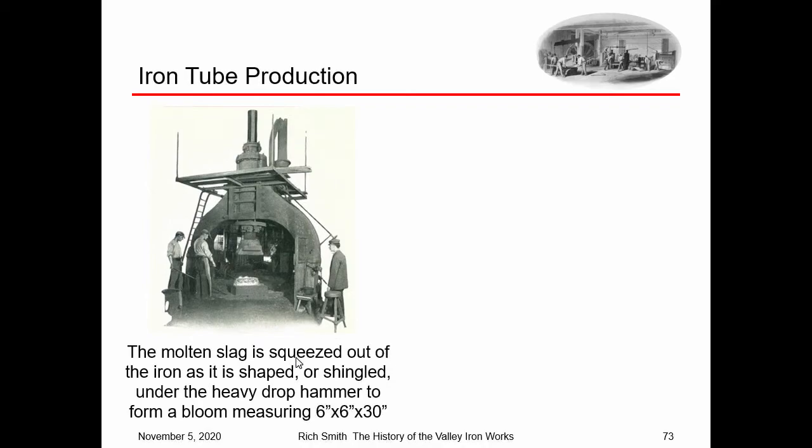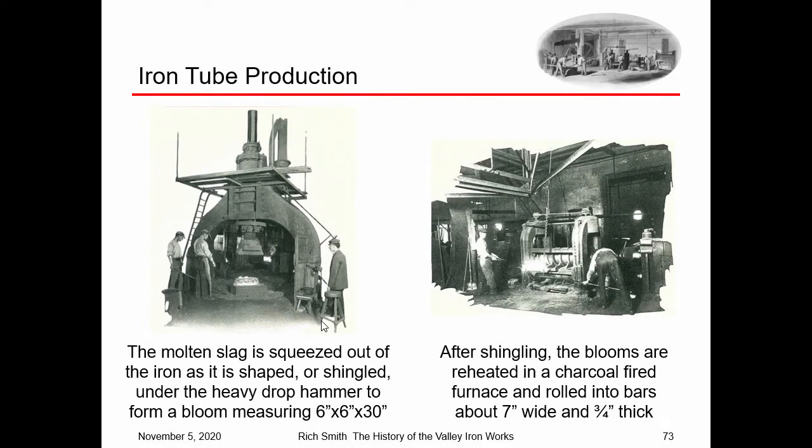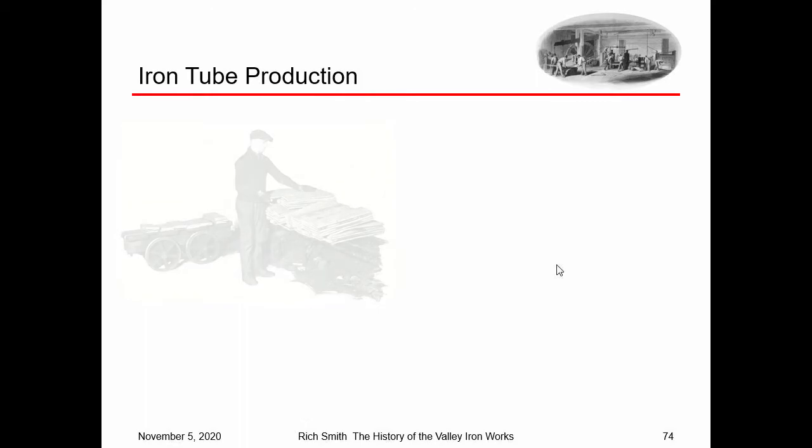This sponge-like material was taken over to a large steam hammer and shaped, or shingled as it was called, under the heavy drop hammer to form a bloom that measured 6 inches by 6 inches by 30 inches and weighed about 300 pounds. After shingling, these blooms were reheated in a charcoal-fired furnace and rolled into bars about 7 inches wide and 3/4 of an inch thick. You can see the bar mill had grooves in it. Each groove was a different width to produce bars of different widths. The most common was 7 inches, but they could produce bars of various widths.